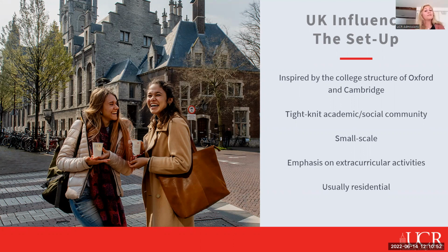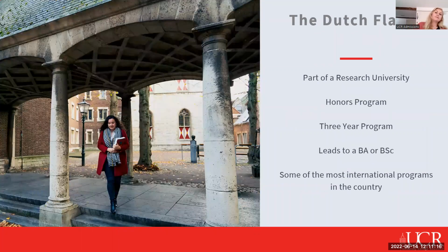And a great thing about these university colleges in the Netherlands is that they're usually residential, and that's what we took from the UK again. Everyone lives on campus, and again, every university does that differently, and they have different things that they offer in terms of extracurriculars, and small scale is interpreted differently at these universities. But in general, they all have these aspects. That gets me to the Dutch flavor.